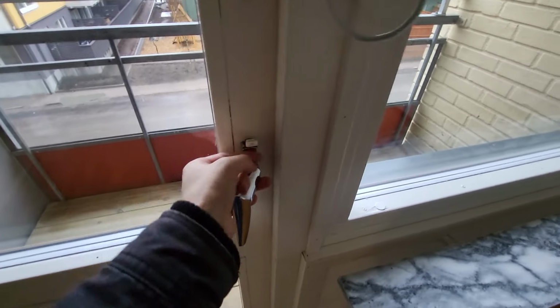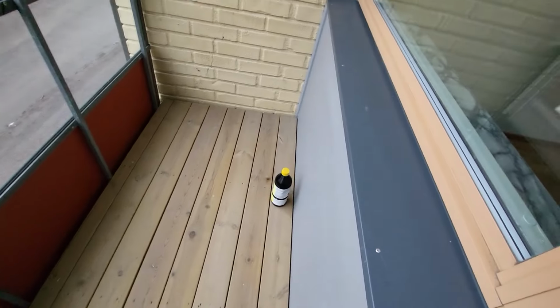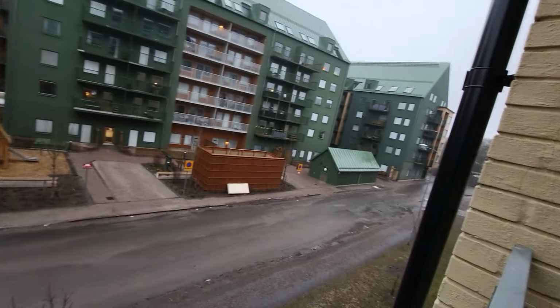Once again, just struggling out. There we go. Pretty strong. So, you see wooden floors, and there's a bottle here of something, and you also have this airing thing which seems to be stuck. Trying to pull it, but nothing's happening, so maybe you'll have to report that for fixing to the landlord. And here's your view. It's a row of houses. Anyways, let's go to the kitchen.